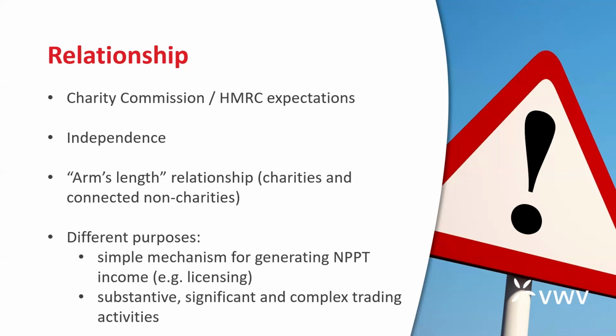What's particularly relevant there in terms of the Charity Commission's approach is their guidance on charities with a connection to non-charities, which provides a range of guidance on the Commission's expectations in relation to how that relationship should be structured. And it's very clear in that guidance that the Commission expect it to apply where a parent charity has a trading subsidiary.